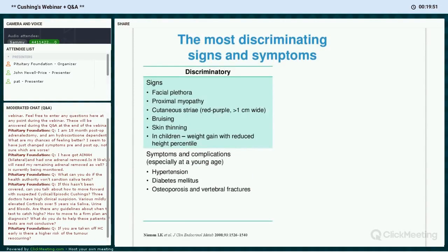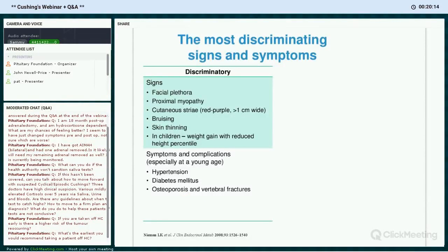In terms of the signs and symptoms, we wrote these international guidelines nearly 10 years ago. They've been looked at and they still stand to be true. These are the guidelines that physicians seeing patients with Cushing's hopefully will have read and find useful, to make sure that the right test is done in the right people and people have their diagnoses established. And you'll see here that the most discriminatory features of cortisol excess are the ones I've listed.